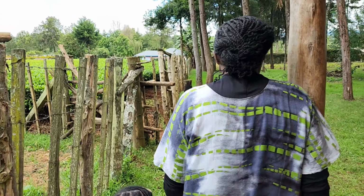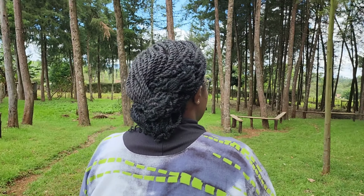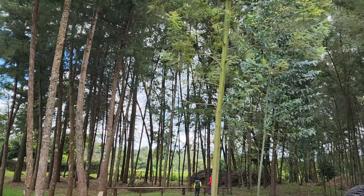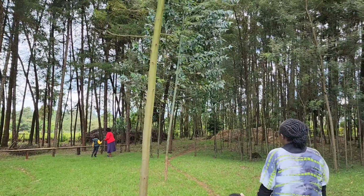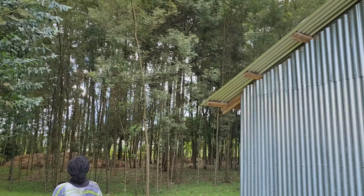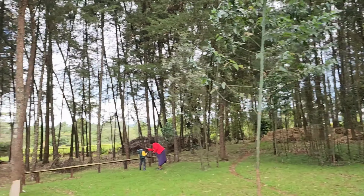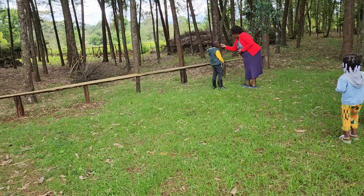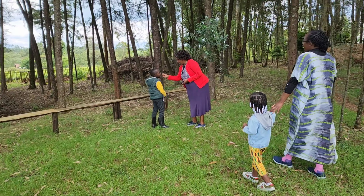So we're gonna go see the forest? Mm-hmm. First, now you go to the sea. Ooh, this forest is beautiful. So calm.